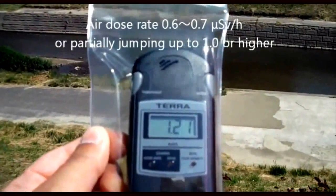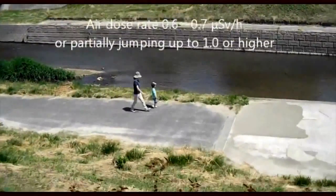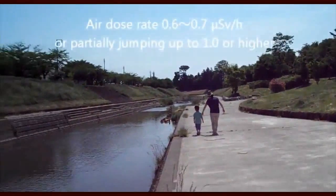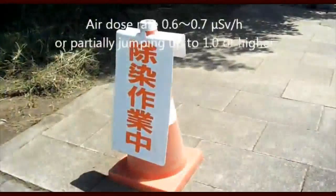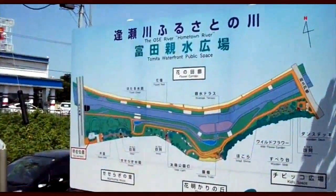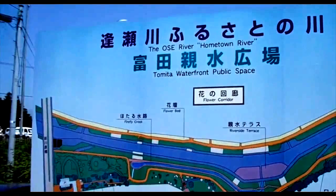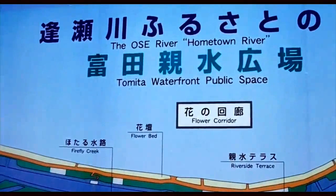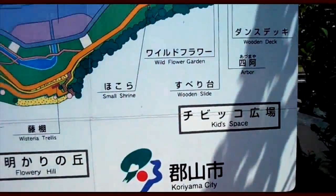On the 31st day of May, 2014, the Ose River, hometown river, Tomita waterfront public space of Koriyama City, Fukushima Prefecture, Japan.